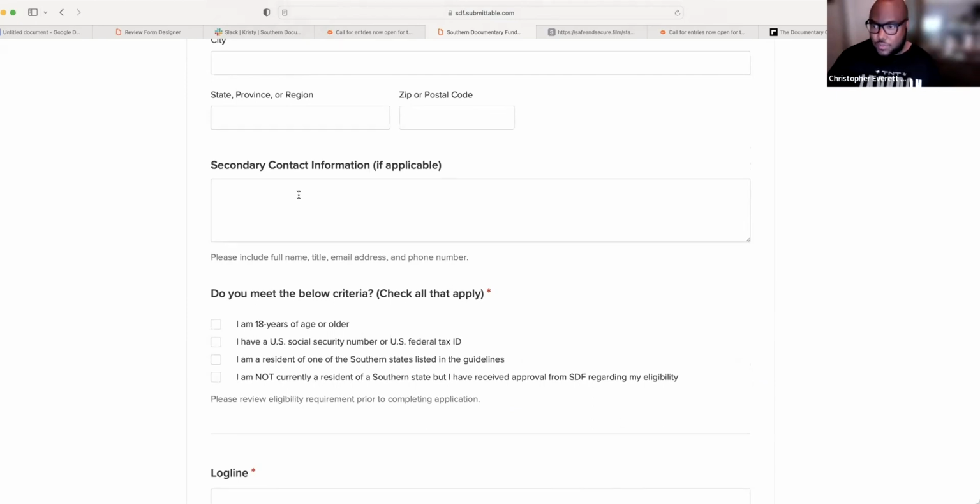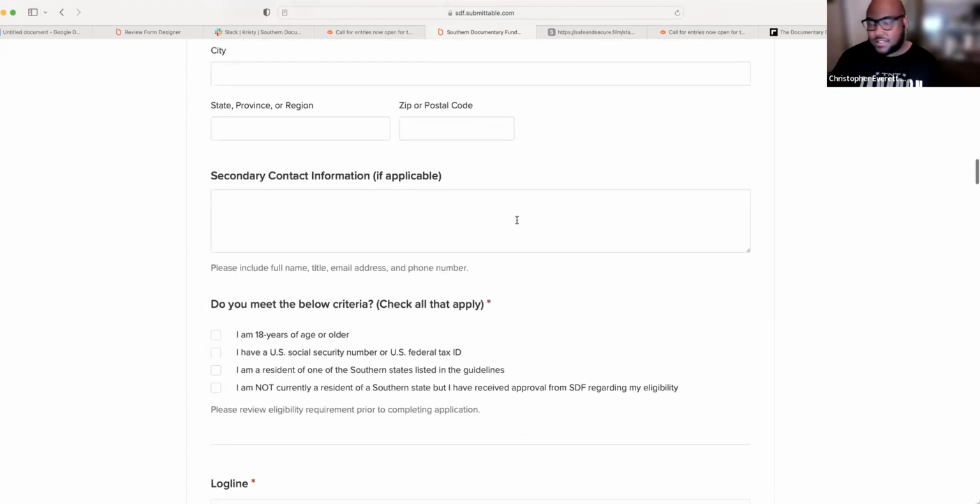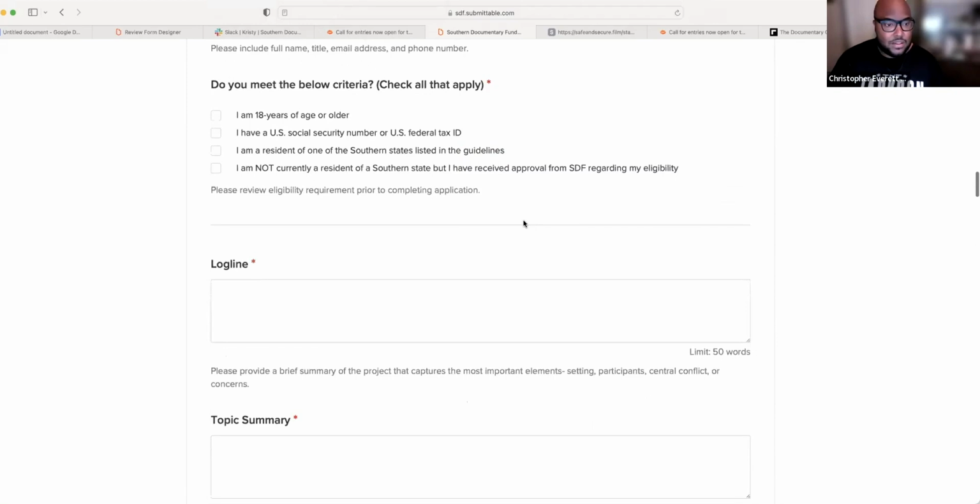So if you have a co-producer or co-director, say if you're out shooting somewhere and we need to get up with you, this is a good contact to put right here. Whether you have a co-producer or a producer or a co-director, put their info right here as well, so we can have that as a second backup to contact you.